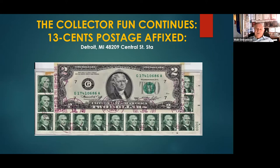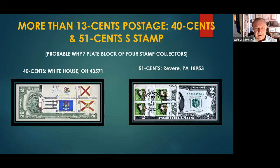This is from Detroit, Michigan, at the Central Station. Okay, about more than 13 cents postage. Why would anybody put more than? Well, looks like some individuals did. On the left here, we have a note postmarked from White House. No, not Washington, D.C. That's Ohio. It's on a block of four stamps. And then we have on the right, one from Revere, Pennsylvania, postmarked with 51 cents.